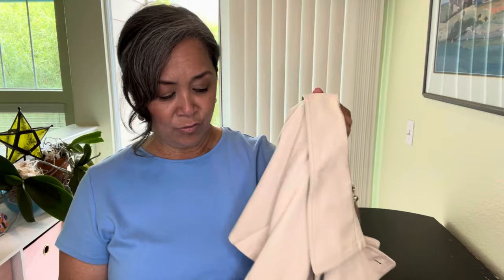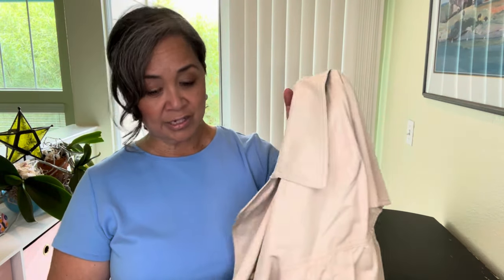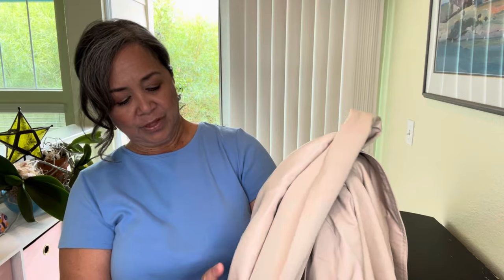When I got it, of course, I checked the tag. However, the tag said something a little different. The shell was 51% polyester and 49% cotton. The lining is 100% polyester, which I wasn't surprised about, since most linings are polyester. I was slightly disappointed that it wasn't 100% cotton, but not too much love lost there. I was happy to know it was at least a cotton blend, so I was okay with that.